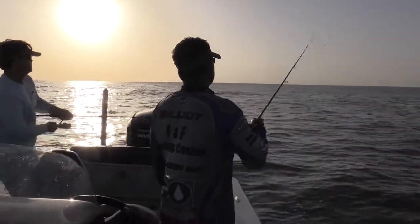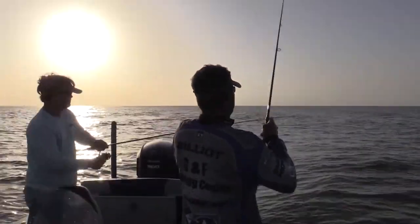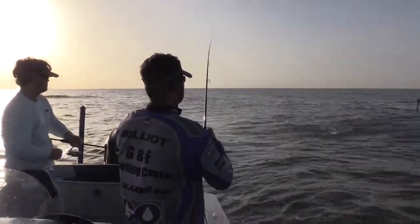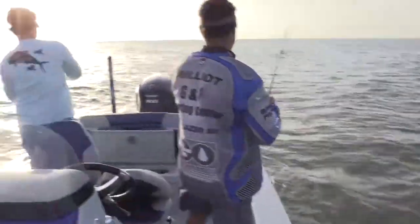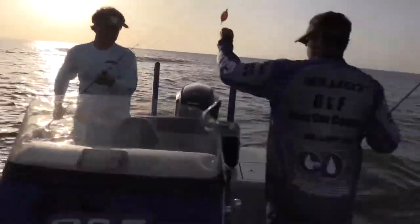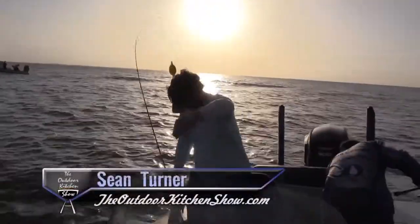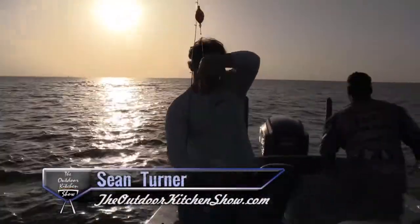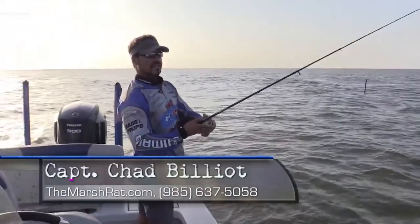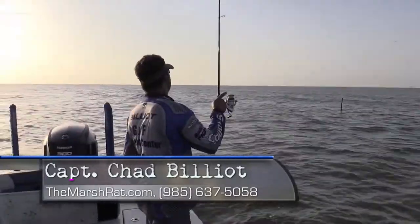You got one eating it right now. Oh, just pulled that one out of his mouth. I had him for a second. Sean got a speckled trout. Go on that side, Sean. Land him on the side. There you go. Slid right out of your hand. Slimy 2-pound trout. As much a battle in the water as you're out of the water to land.